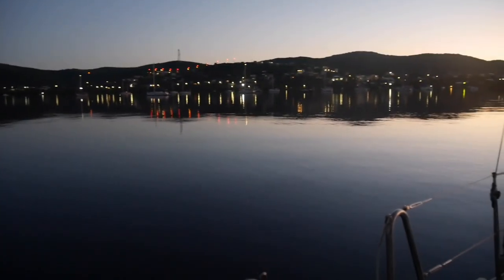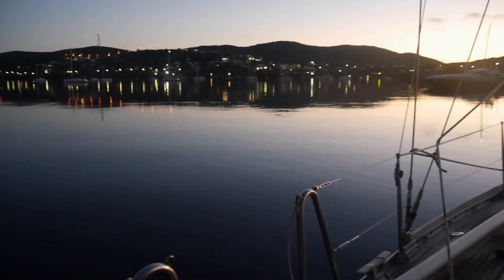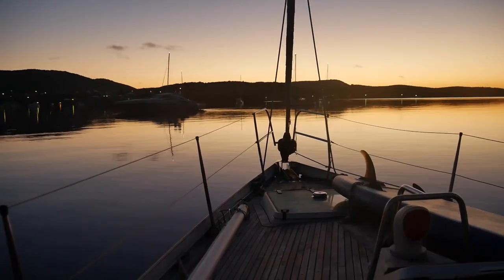On the morning of our departure, we woke up to a completely flat sea and the sunrise, and it was all so beautiful.